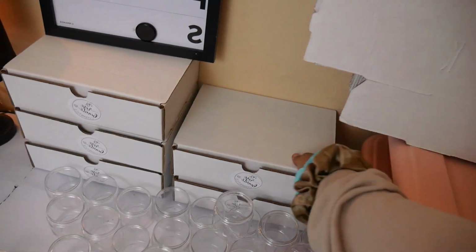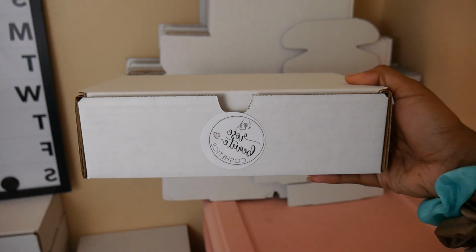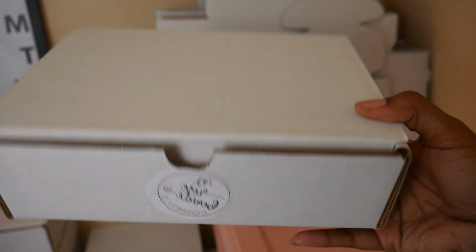So we just went over jars, boxes, tape, and labels. Now I'll show you guys where I get tissue paper, crinkle paper, and packing peanuts. Here are the boxes that I use, and there's a stack of them up here. These boxes are 9 by 6 by 4, I believe, or 9 by 4 by 6.